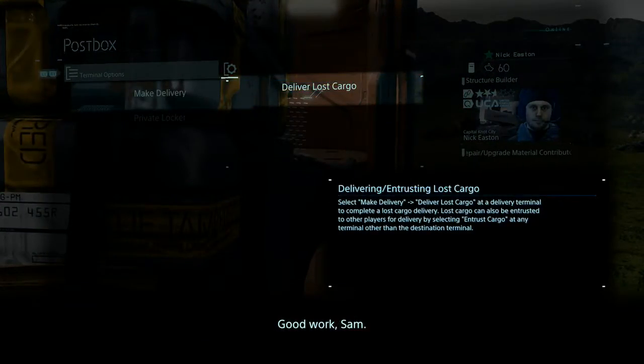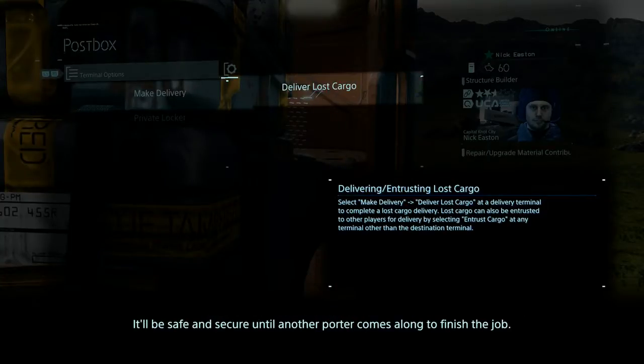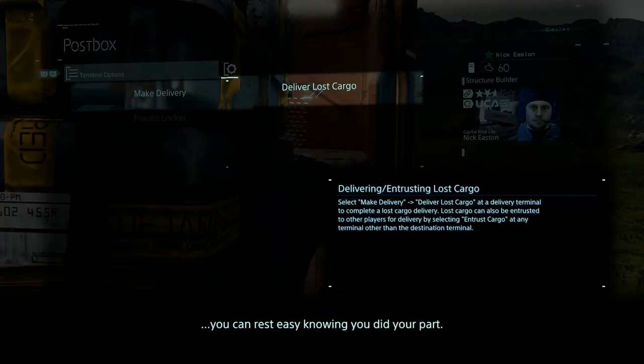Good work, Sam. I see you brought it. Feel free to submit it here for processing. It'll be safe and secure until another porter comes along to finish the job. Even if it has to pass through a dozen more hands before it arrives, you can rest easy knowing you did your part.